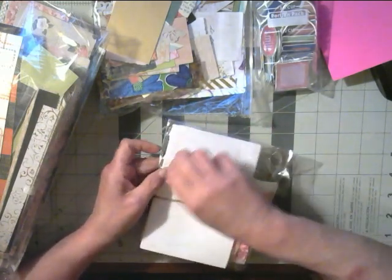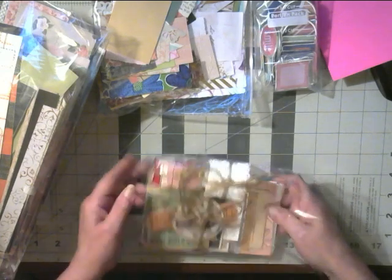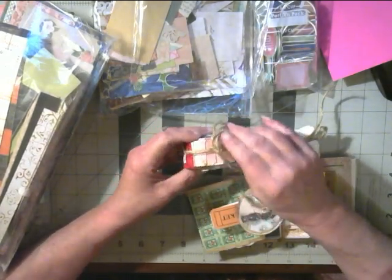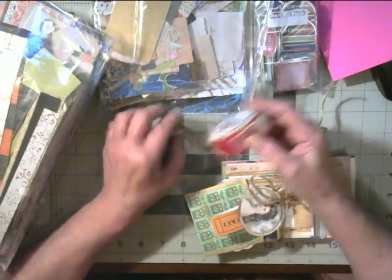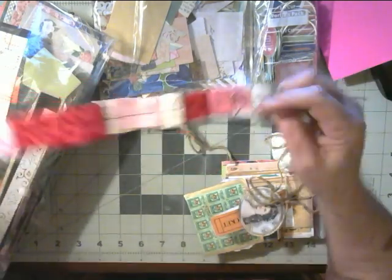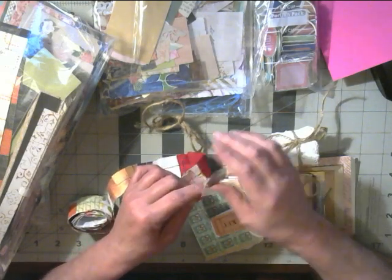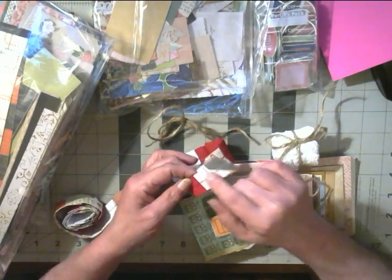Let me open this one. Oh, that's going to be lovely. And look. Oh, I got one of them. Is this a snippet roll? Well, look at that. She sewed it down the middle. And it's just pieces of paper. I was going to say it was pleated. Are you pleated? Yeah, it's pleated. She sewed it going down the middle and across.